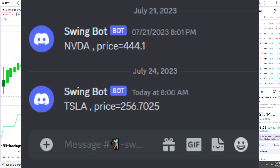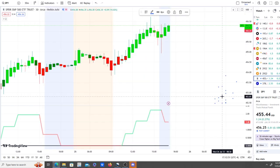The first one, as you see it popping up there, was Nvidia on Friday of last week at around $444. And the other one was Tesla yesterday in the pre-market. And from yesterday to today, and even yesterday alone, it ran up nearly $10 plus.